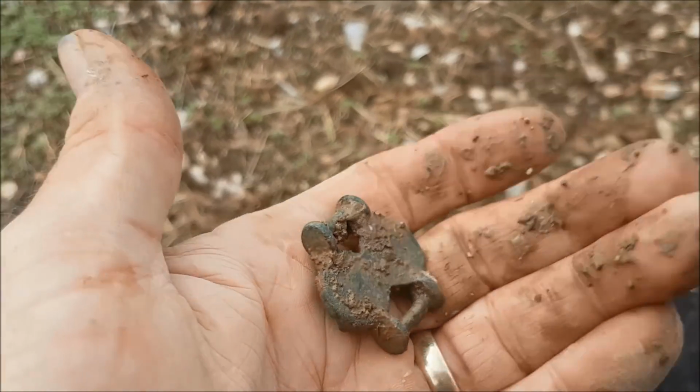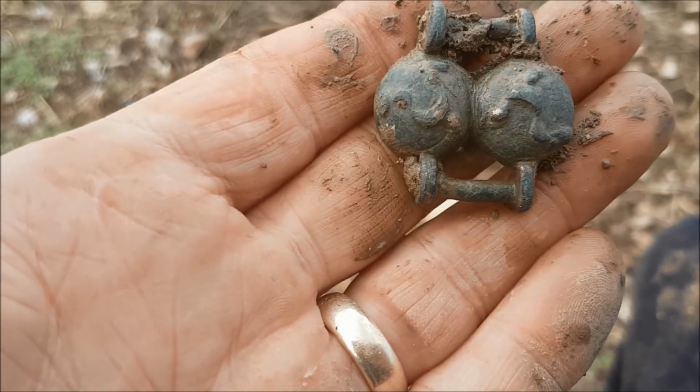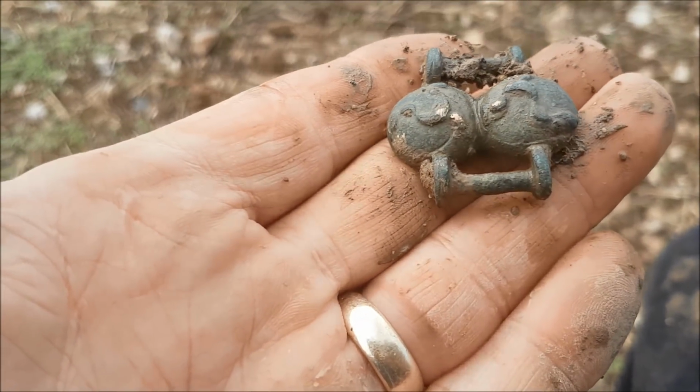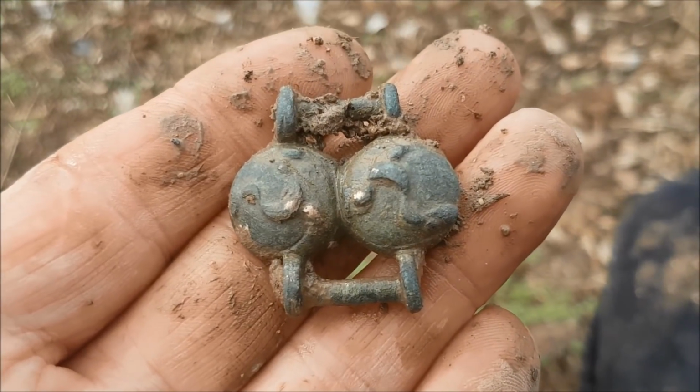I think that's what it is. It's an Iron Age strap junction. And that is superb. Unbelievable. Well done.